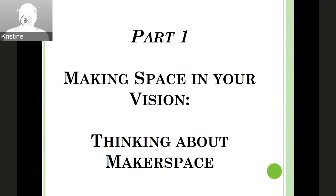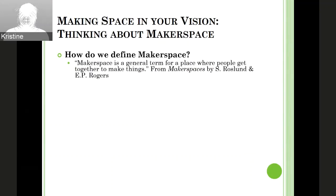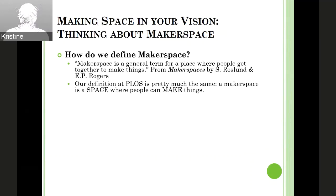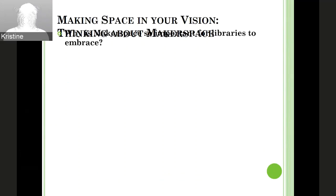So first of all, making space in your vision. Thinking about makerspace, how do we define it? We know the definition from the book Makerspace. It's a general term for a place where people get together to make things. So that's what our makerspace is, a space where people make things. What do we do in our makerspace? It's just that. We make things, and it allows learning to unfold, and that's such an important component to it.